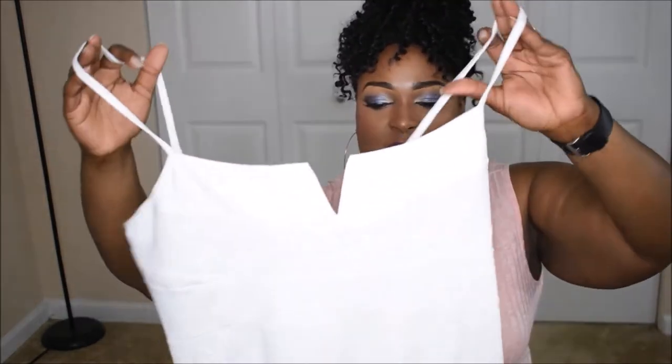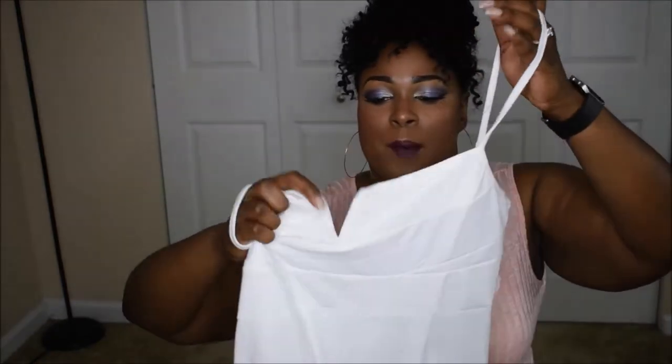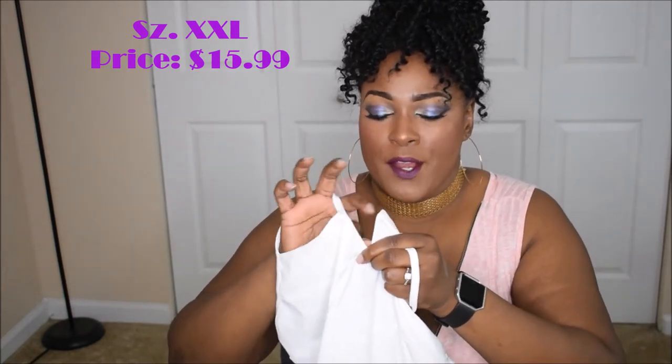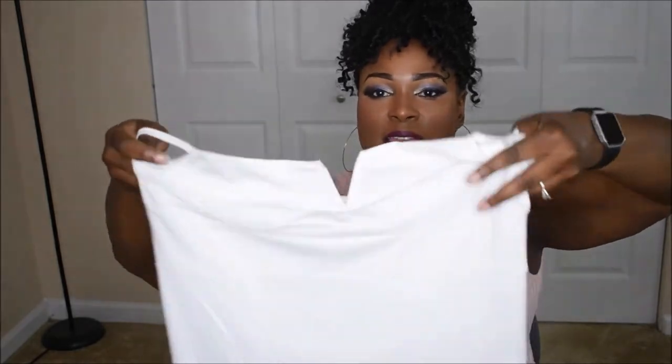So I got this one in white, and it is a spaghetti strap dress. I really like this detailing, this V right here at the chest, because there's actually a wire in there that keeps that up. But sorry guys, I wish there were cups in there, but there are no cups. But anyway, this is the dress, and it's actually a long midi dress.